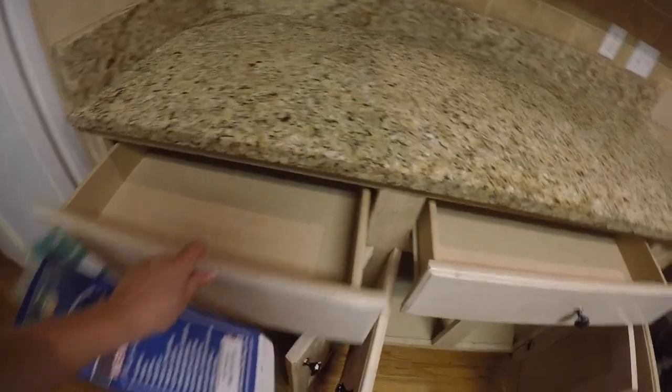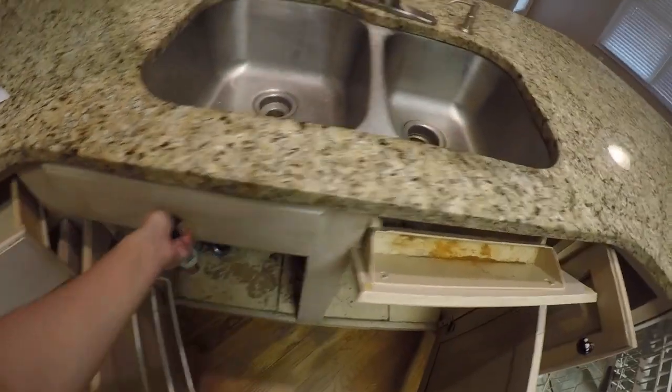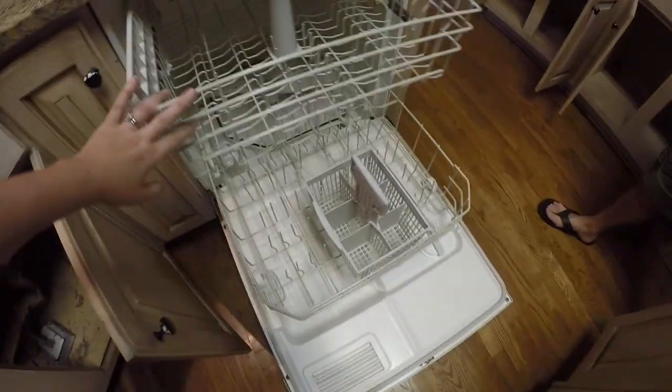He opened all the cabinets for me, wonderful. They are all nice and clean, cleared out. That's existing paint, it looks like that's just been painted before. No water damage, all looks good. Sink's cleared out, countertops look pretty clean. And dishwasher is nice and clean.